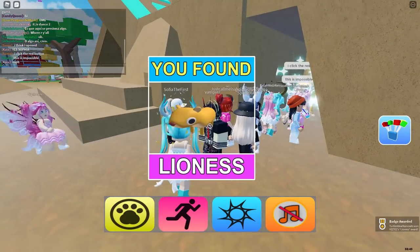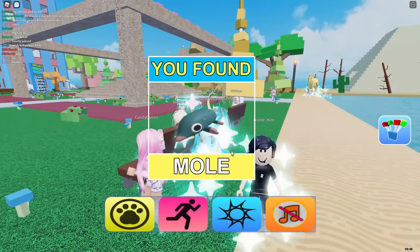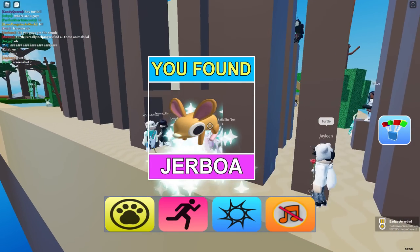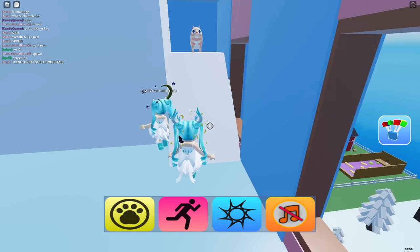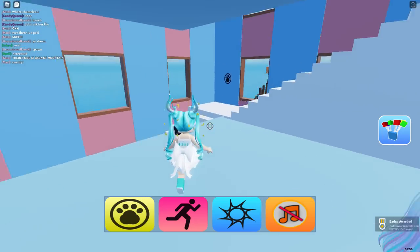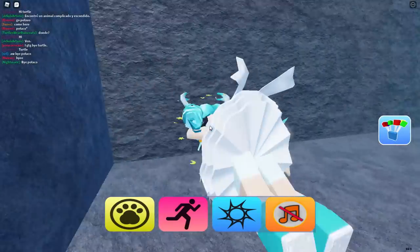Oh my gosh. Oh, there's something here. What is this? I got the mole. Yes. Oh, the jerboa. Thanks, Arturo. Oh, I didn't get you. I got the cat. Yes. How come I hadn't seen you before? Okay, so Arturo found another one.